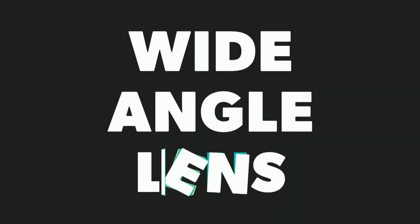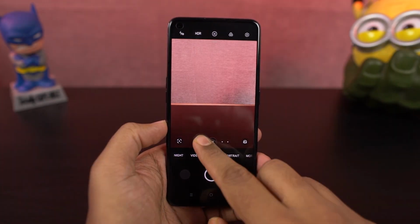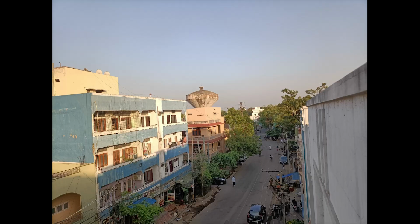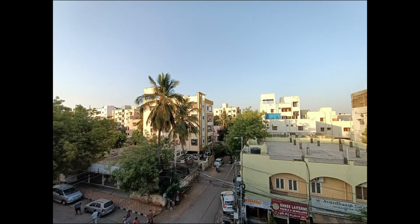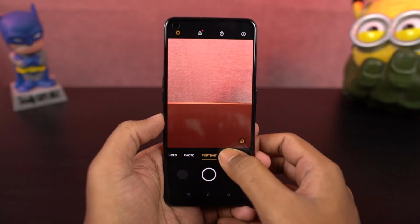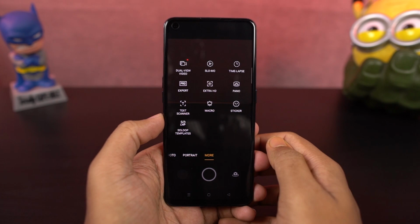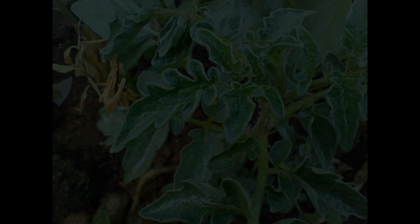Next, this phone also has a wide-angle camera. It's an 8MP wide-angle camera with 119° field of view. These are some sample shots. Next, we also have a dedicated ultra macro mode on this phone, which allows us to take macro shots. These are some sample shots.